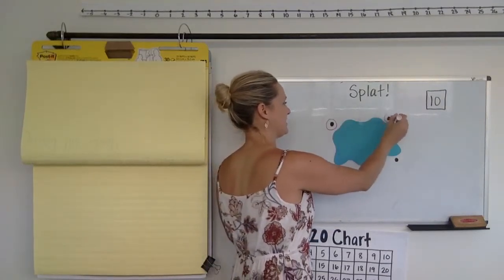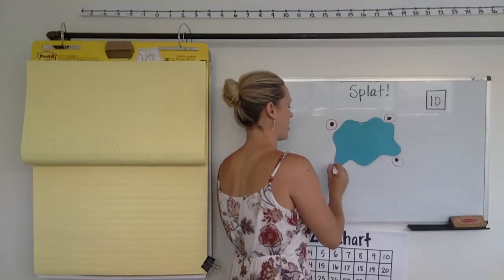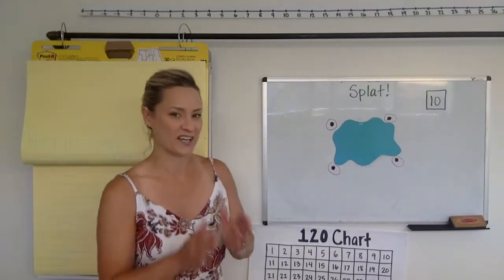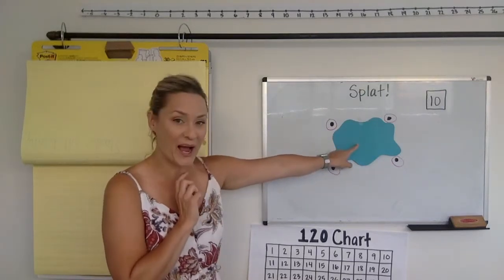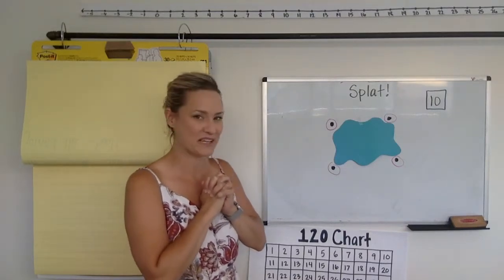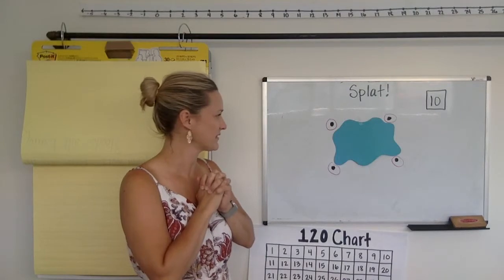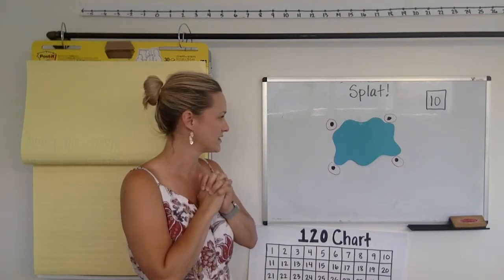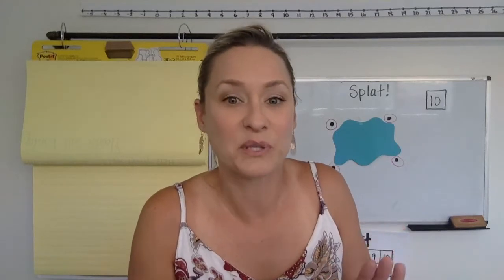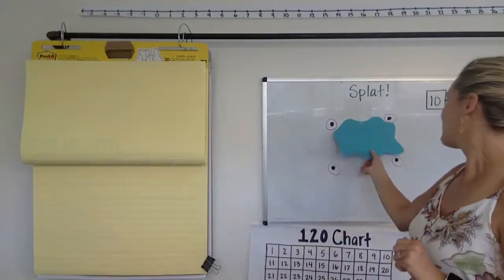1, 2, 3, 4. Okay, so let's figure out if we can see 4 dots and our magic number is 10, how many dots are hiding under the splat? Let's see if we can figure it out. Okay, whisper it to me. How many dots do you think are hiding? Okay, are you ready to find out? On the count of 3, we're going to say splat. Ready? 1, 2, 3. Splat!